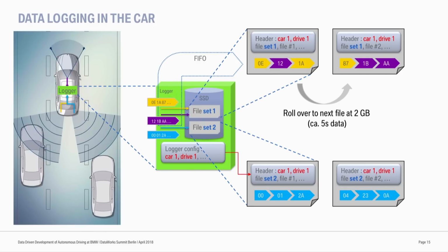And data logging in the car. This picture shall give you an abstract overview of how this really happens inside the car. You can imagine the car on the left-hand side. In this example, it has one video camera on the front and maybe two short-range radars on the back, and a logger device inside that is wired to those sensors. From those sensors, you can see in the middle part of the picture that binary streams are coming into the logger.